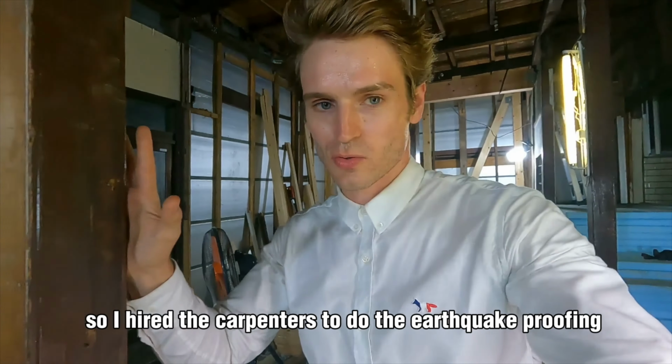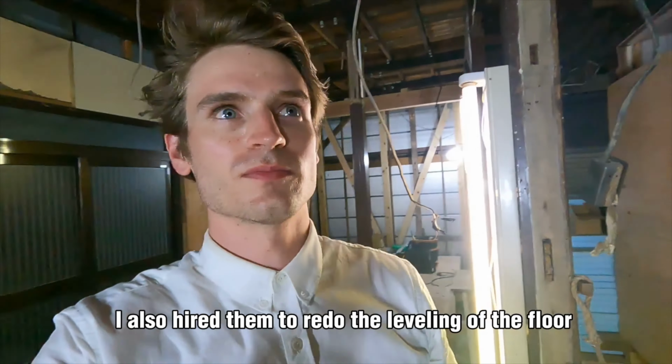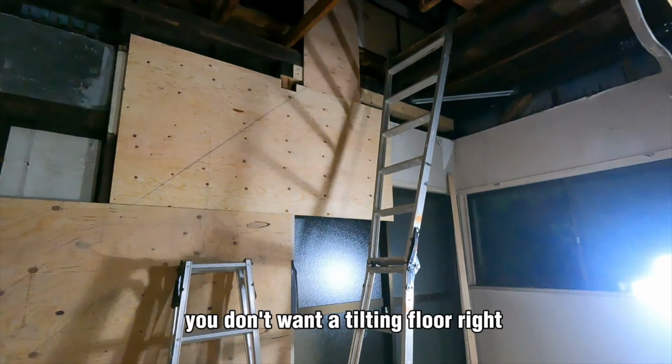So I hired the carpenters to do the earthquake proofing. I also hired them to redo the leveling of the floor. You don't want a tilting floor, right?